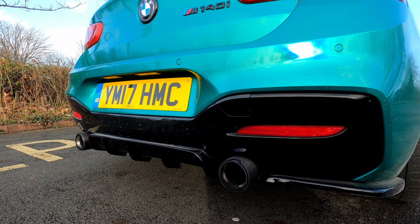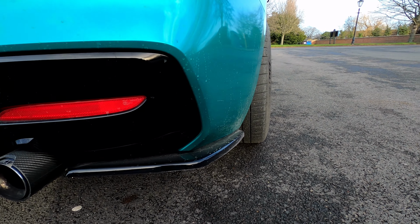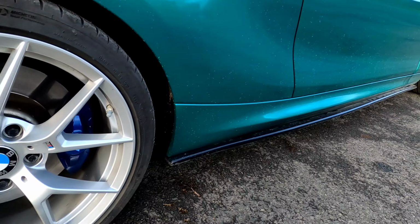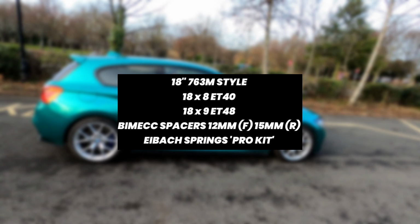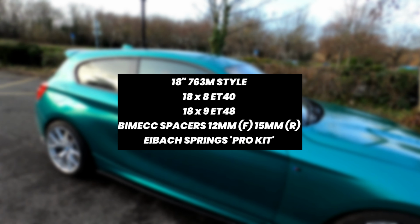The RK tuning diffuser, which is gloss black, really sets off the back end, and the rear spats by Maxton Design, which even I wasn't a fan of at first, have really started to grow on me. The matching Maxton Design skirts down the side of the car are a must as well in my eyes, and I'll pop the wheel specs on screen so you can take a screenshot because I must still get 10 DMs a week asking what I'm running.